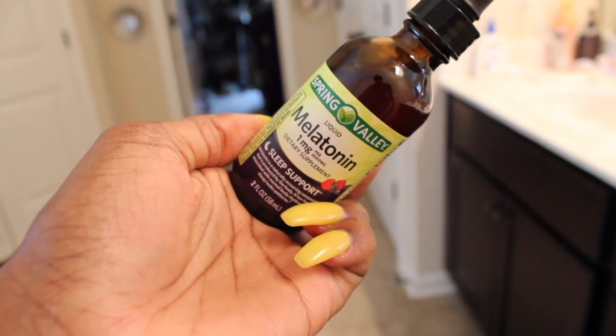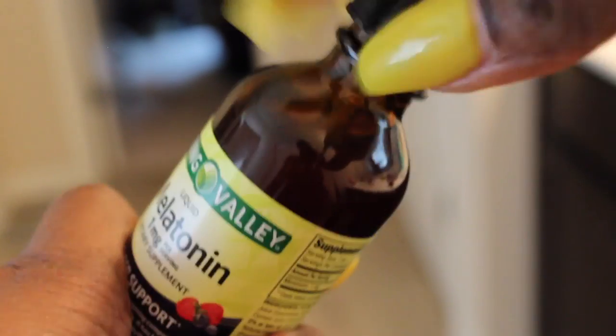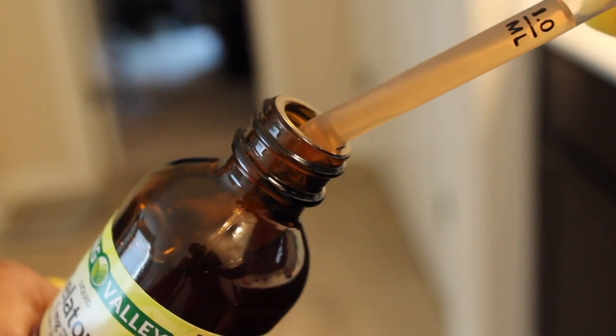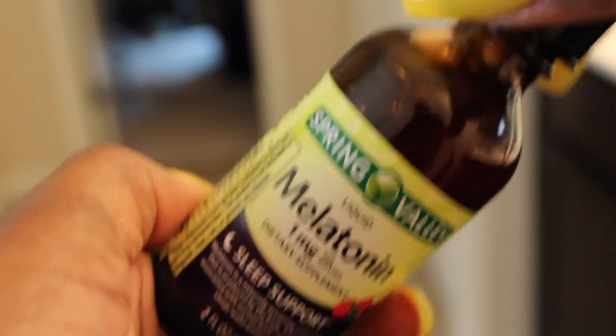And sometimes I have insomnia, not even sometimes, all the time I have insomnia. So I use melatonin, and I use the 1 milligram, I think it is. So I like to take 2 droplets of that, so that'll make about 2 grams, and I go to sleep like a baby every night.